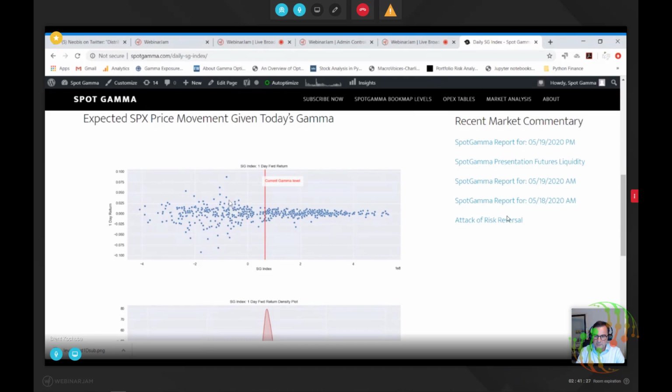Yesterday we had a -1 SG index, which implies a much wider distribution. If you do the math on that, it's about 2.5%, so one standard deviation is a 2.5% move in the index. That implied we would have a very volatile day yesterday. Today is a positive 0.5 SG index, which implies just a 0.9% one standard deviation return. So this is the information I use to project what type of day it's going to be.